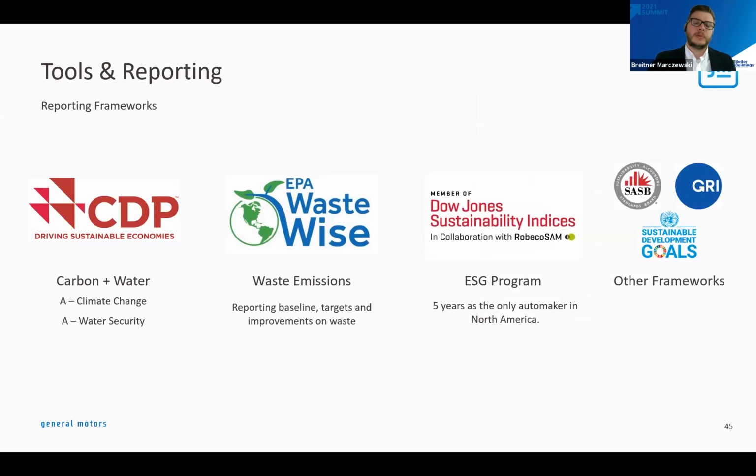And these are some of the reporting frameworks where we disclose our data. The first one is the CDP. GM has been reporting to the CDP for more than 7 years. In the last report we scored the high scores for climate change, A, and same thing for water. We are also disclosing our data with the EPA WasteWise. GM is the only OEM in North America to be listed in the Dow Jones Sustainability Index. In other reporting frameworks, we use the SASB, GRI, and the United Nations Sustainable Development Goals.